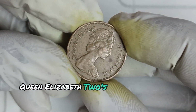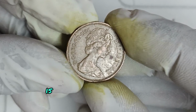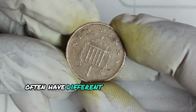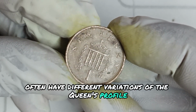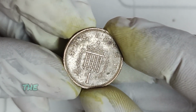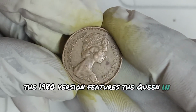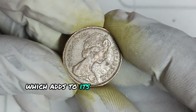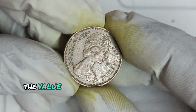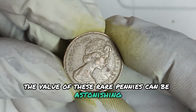Queen Elizabeth II's portrait on the 1980 new penny is another point of interest. Coins from this era often have different variations of the Queen's profile, and collectors pay close attention to these nuances. The 1980 version features the Queen in her younger years, which adds to its nostalgic value and appeal among collectors of royal memorabilia.